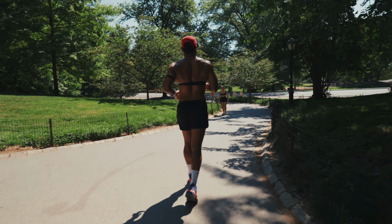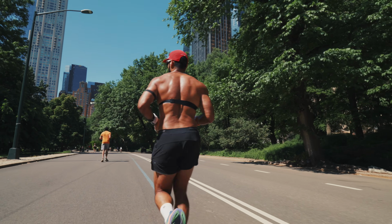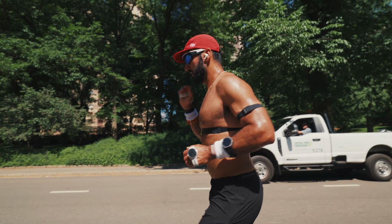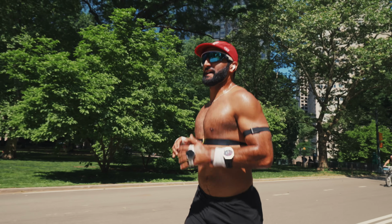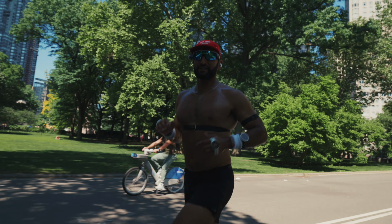Okay, now we're gonna enter Central Park, see how these watches compare on this path. So let's do this. We've gotta be careful as we enter. We've just entered Central Park. We're gonna see how they fare. Obviously, as you can see, there's trees, but there's open gaps to the sky. It's a very hot day today. It's gonna be tough, but we got all the watches spread out. Let's see who the winner is, because that's the watch I'm gonna use to train for my fall marathon.